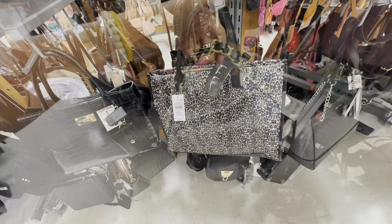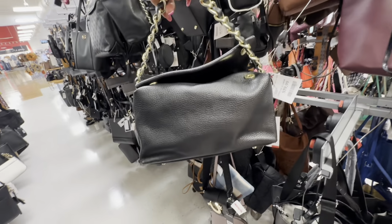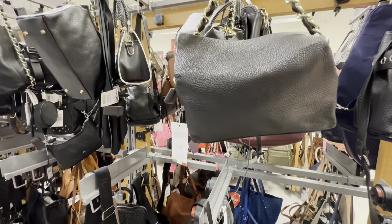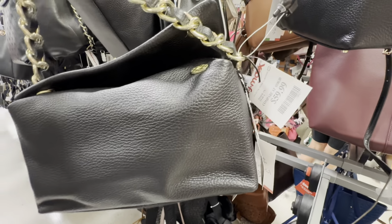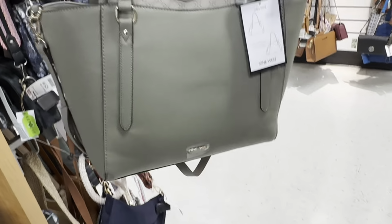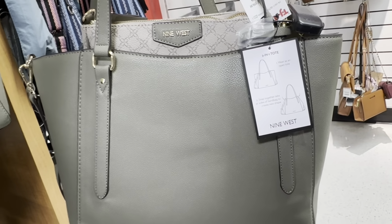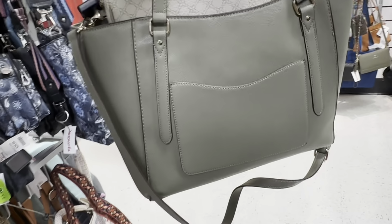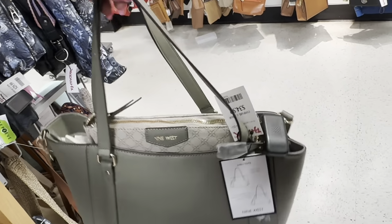$35. Oh, isn't this cute? The braided strap, black and gold. I like that. This is made in Italy, 100% leather, and is $60 here. This is Nine West. Also comes with a crossbody, so it's 2-in-1. Big pocket in the back, nice shoulder strap. Also have a crossbody strap.